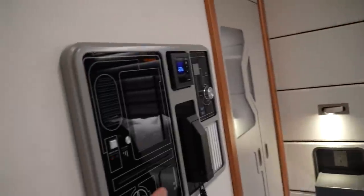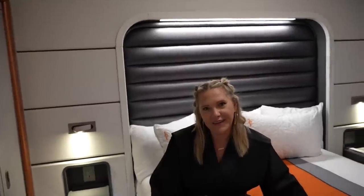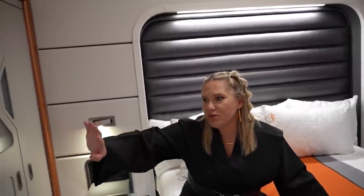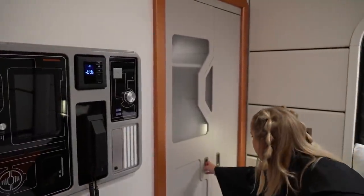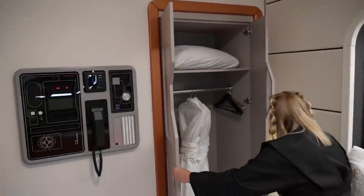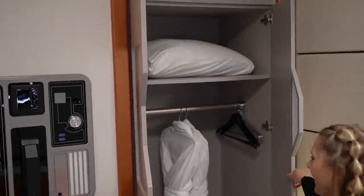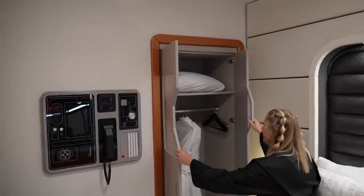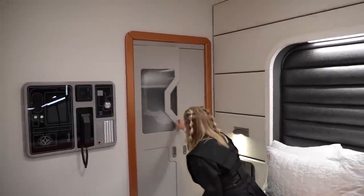Very nice. There's a phone in the wall. This is our droid who can help us out, D309. I feel like I could control the ship from here. There's a closet. Can you open the closet door? What do we got going on there? Extra robes. Pillows. Space robes? Ooh, nice. Extra pillow. So far, I'm not finding any extra blankets, though. I think we could probably ask for them if we needed them.